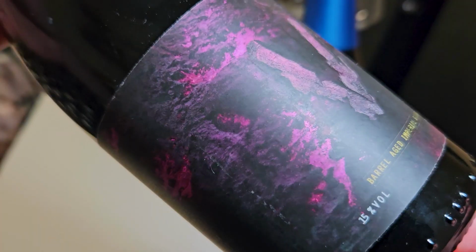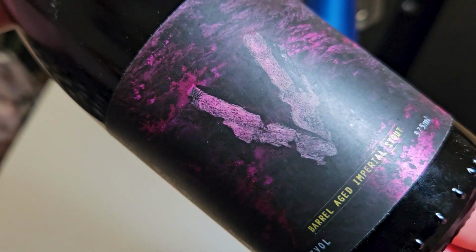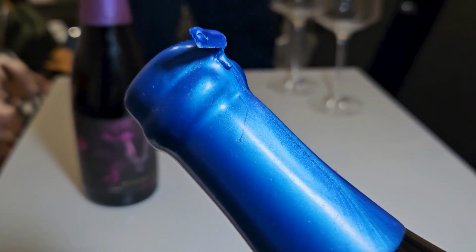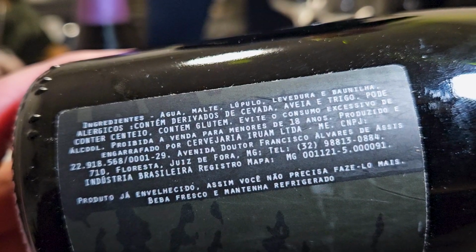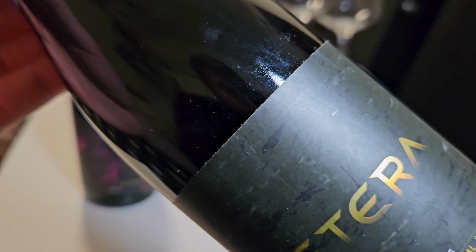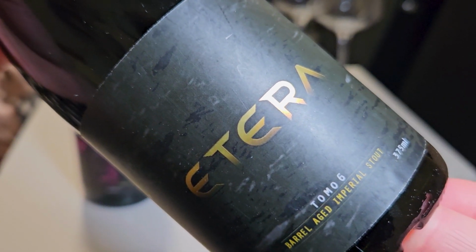What's interesting with this, I did a video with Cashew about this on MBCC, who's the owner of Spartacus, and it was one of the best beers at the festival. I was just blown away by it. It's not something you usually expect. When you go to a festival, you always look for the American hype and then the best beers from Brazil, or one of the best beers. So that was awesome.